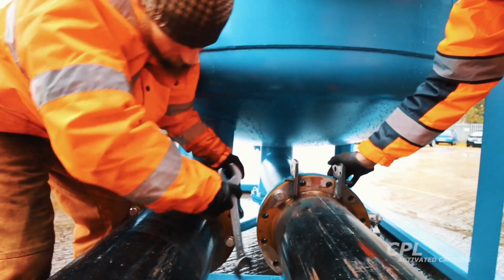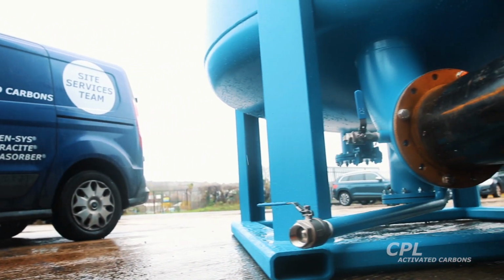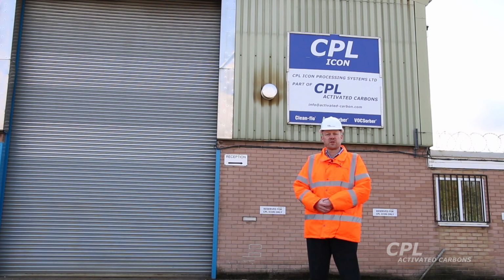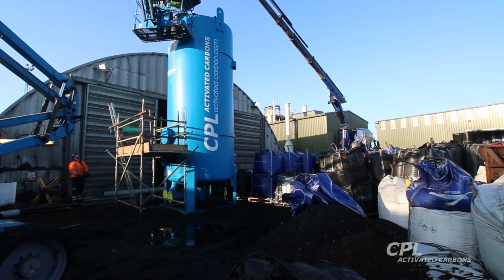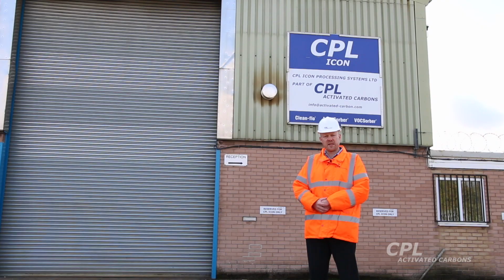Our site service team can assist with the plug-and-play installation, and our engineering division, CPL Icon, can assist with the fabrication and installation of any supporting pipework, valves or flanges required. It's supplied on a rental basis like the rest of our VOCSorber range, and when the carbon is spent or the treatment objective is no longer being achieved, we will replace it with an exchange filter, and the carbon inside will be recycled at our reactivation facility at Immingham.